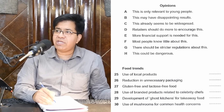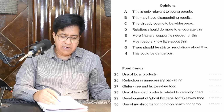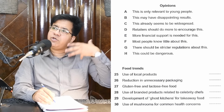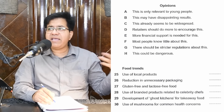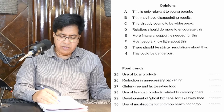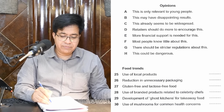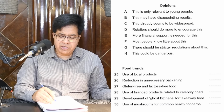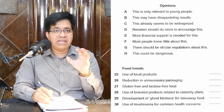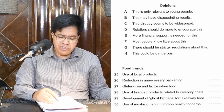Option B, this may have disappointing results. Underline disappointing results. Option C, this already seems to be widespread. Underline already widespread. Widespread means people are doing it already. It's everywhere. Option D, retailers should do more to encourage this. Retailers are shopkeepers. Option E, financial support needed. What does it mean? They need funds. So wherever they talk about money, we need more money, we need funds, we need financial help, option E will be the right answer.